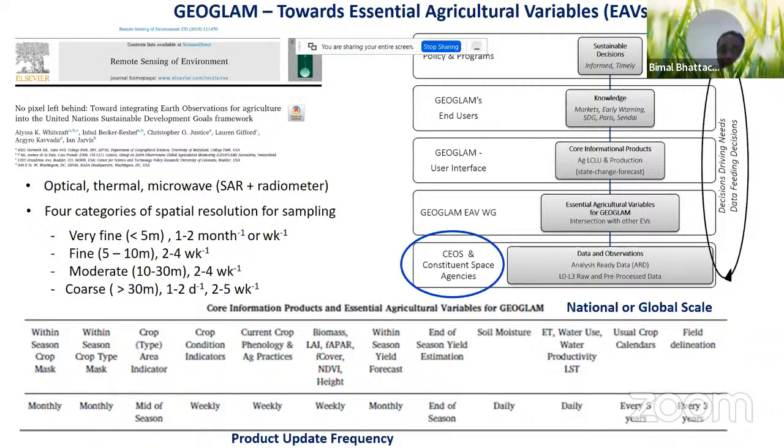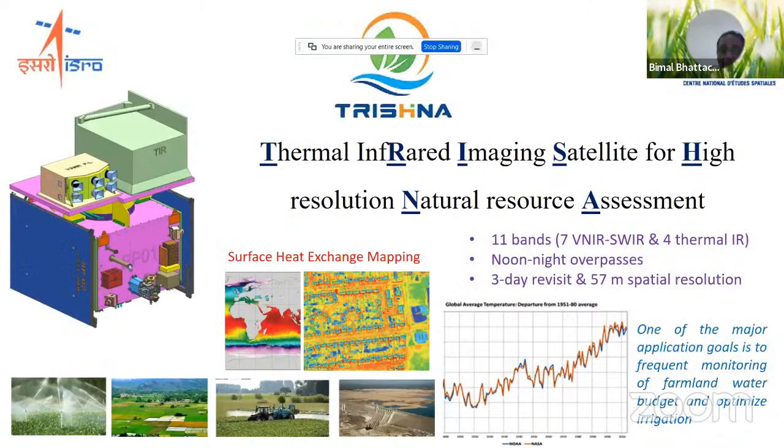For that we have defined the Trishna mission, Thermal Infrared Imaging Satellite for High Resolution Natural Resource Assessment. It will provide thermal infrared as well as optical data, and finally different products. Like evapotranspiration, it will provide at a 3-day revisit period and 15.7 meter spatial resolution. The mission is in collaboration between the French Space Agency and ISRO.